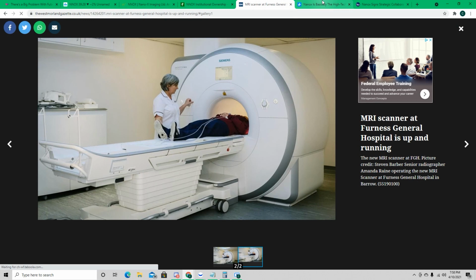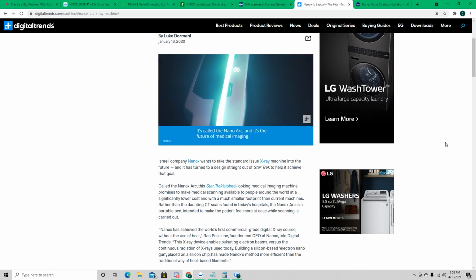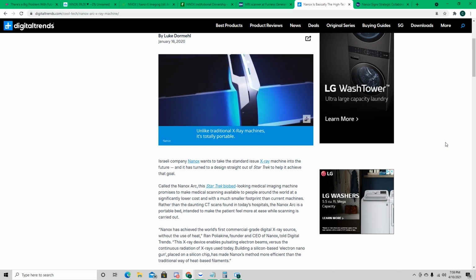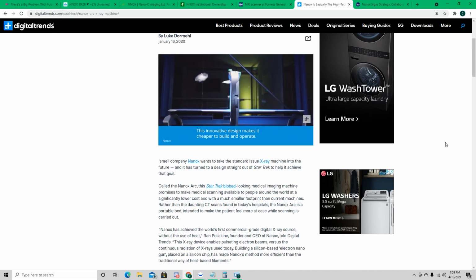Seriously, this thing is amazing, and I'm going to show you a nice quick 30-second video about it. Getting under any x-ray machine or CT scan makes me deathly scared. But with this nice blue color and this portable bed, it makes me second guess whether I want to do it or not, honestly. So the innovation is pretty nice in this.